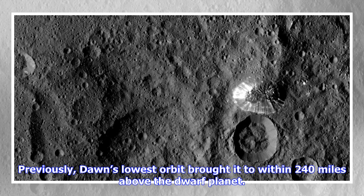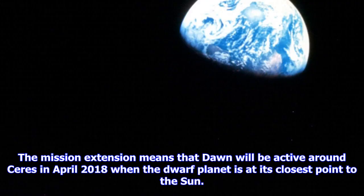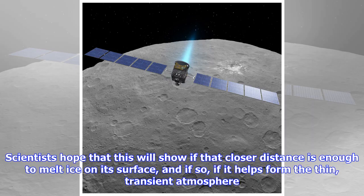For this new mission extension, Dawn's flight team is looking into ways to bring the probe into a new orbit around Ceres, one that could take it to less than 120 miles above its surface. Previously, Dawn's lowest orbit brought it to within 240 miles above the dwarf planet. According to NASA, the extension's primary focus will be to use the spacecraft's gamma-ray and neutron spectrometers to study the upper layer of Ceres' crust to see how much ice it contains.